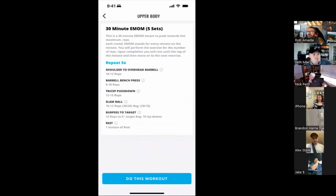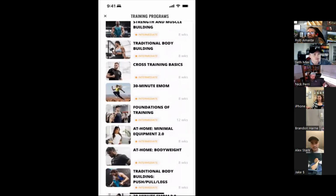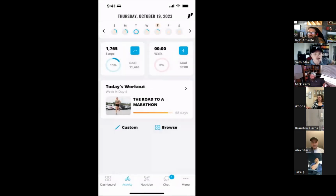I think the beginner might be a little bit shorter, honestly. Let me go look. Beginner. Nope, they're 30 minutes as well. There's another 30-minute EMOM. But if you want to look up one workout for one day, go to browse and run it.